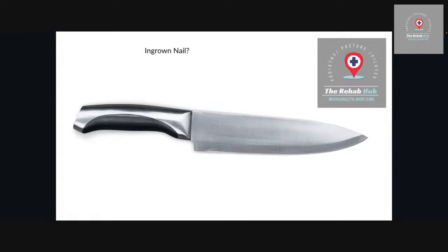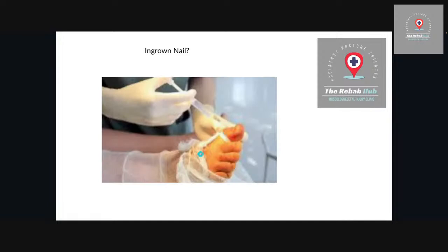And the problem is the nail that is stuck into the tissue. The infection's there because there's a foreign body sticking into your tissue, which is allowing a portal of entry for that infection to happen. So we need to remove the nail, the knife, and allow the body to heal itself.